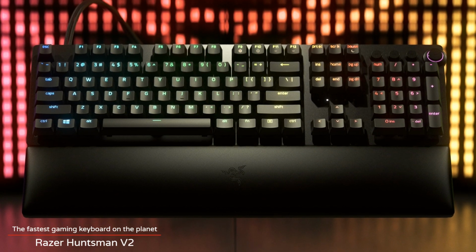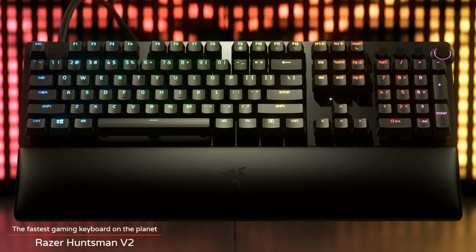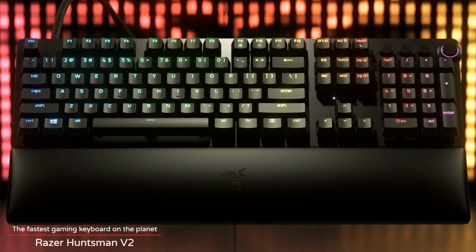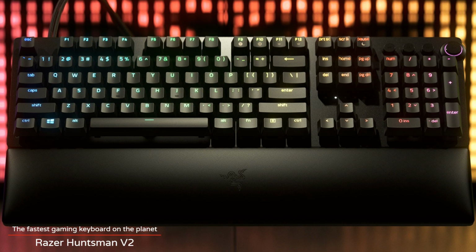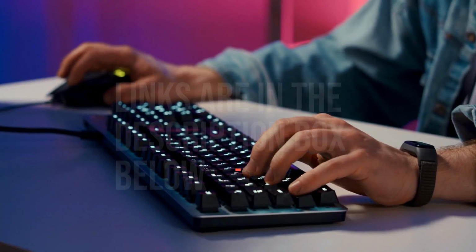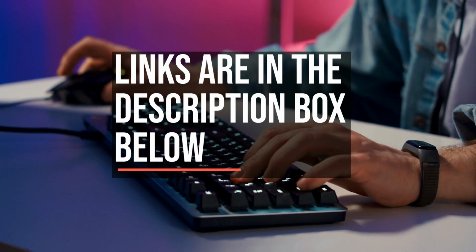However, you probably guessed this as soon as you saw the Razer logo. The Huntsman V2 isn't cheap. It feels worth it in terms of user experience, and it's the perfect way to round out a premium gaming build. But it's not your only choice. There you go. These were the 5 fastest gaming keyboards available on the market in 2022.